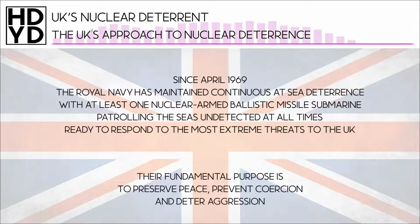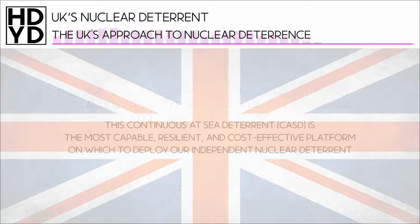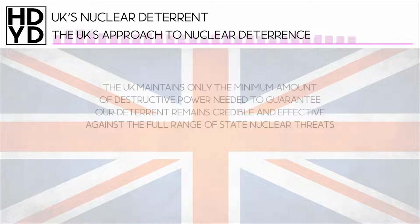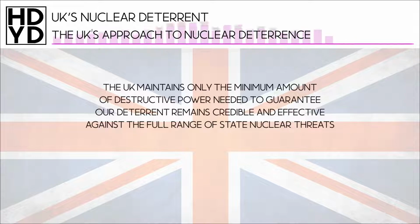Their fundamental purpose is to preserve peace, prevent coercion, and deter aggression. This continuous at-sea deterrent is the most capable, resilient, and cost-effective platform on which to deploy our independent nuclear deterrent. The UK maintains only the minimum amount of destructive power needed to guarantee our deterrent remains credible and effective against the full range of state nuclear threats.